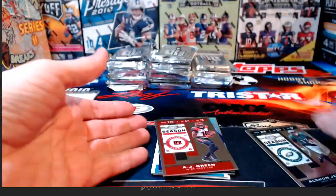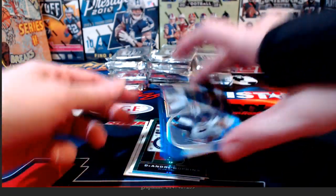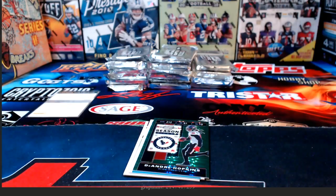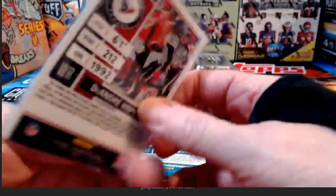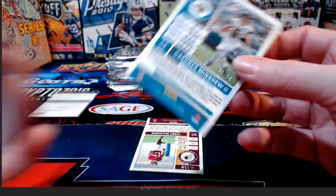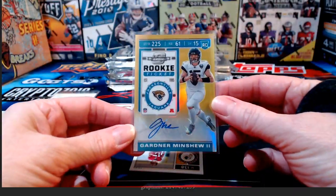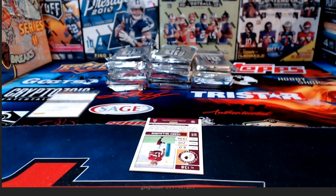All right, you've got the Eagles and the Bengals for our base cards. Behind that, the Chargers, Bosa and Allen, X's and O's, numbered to 99. DeAndre Hopkins and the Texans. And DeAndre is numbered to 25. Hey, it's Gardner coming out for Jacksonville. Little Minshew Mania, numbered to 10, no less. Oh, how about that? Gold variation rookie ticket. Nice if you've got Jacksonville.